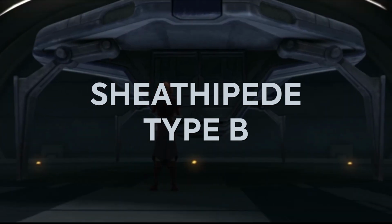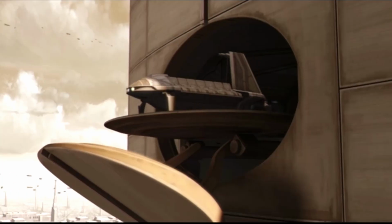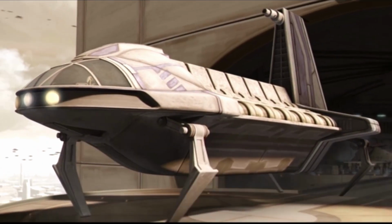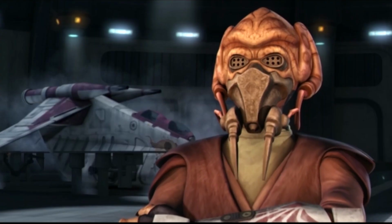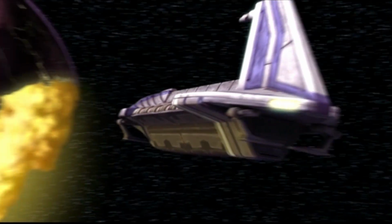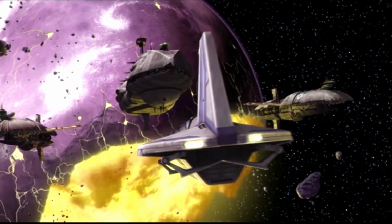Sheathipede-class Type B shuttle. Further leaning into the utility of this ship, Hayward-Chall Engineering also introduced the Sheathipede-class Type B shuttle. The Type B was a variant of the Sheathipede-2 that featured an extended middle section that increased the ship's length to about 22 meters. The front and rear segments of the hull were identical to those of the Sheathipede-2, though it was only armed with the fin-mounted center cannon.